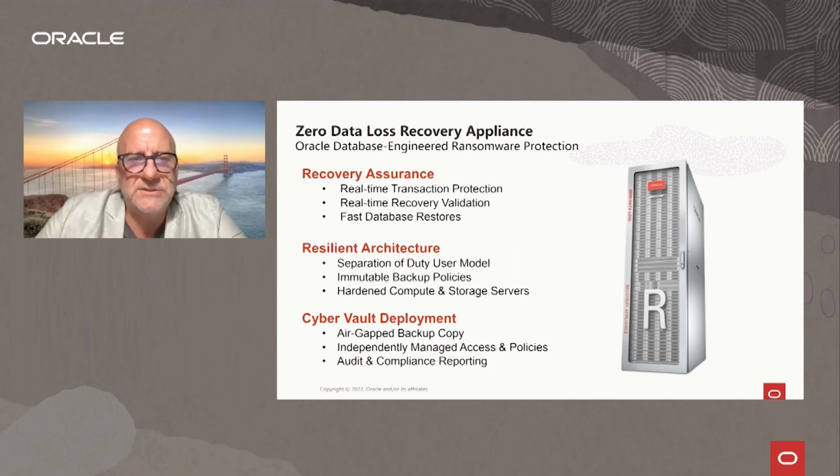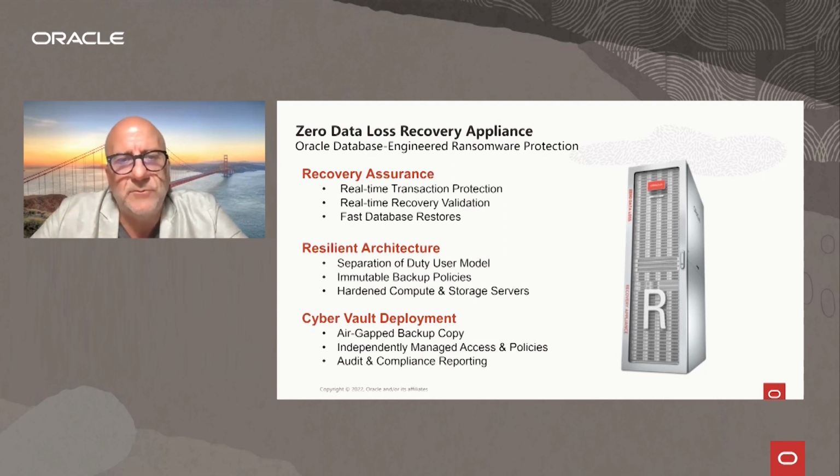Resilient architectures with separation of duty user models, and I will talk more in detail in a moment. Immutable backup policies, so you can make sure that no one can alter the backups, and you have the same hardened compute and storage service I was mentioning before for Exadata, because it's actually built on an Exadata platform. So the hardware is the same as an Exadata server and Exadata system. And it means that there is no direct access to the storage of the recovery appliance.